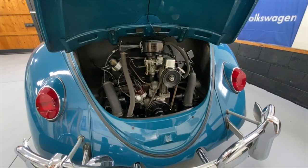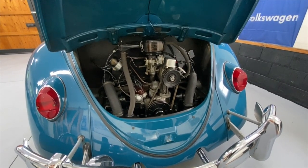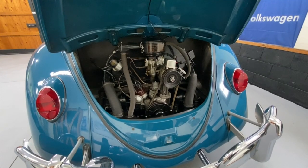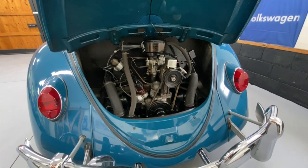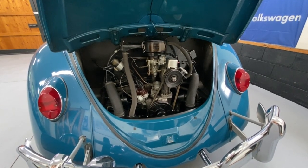Okay, this 1200cc 40 horsepower engine is original to the car. We have the birth certificate, so we know it's numbers matching. Right now it has just shy of 95,000 original miles on it. Most of it's been documented. The engine is, like I say, unrestored. It's original, aside from the cylinder number 1 and 2 head, which had been replaced.